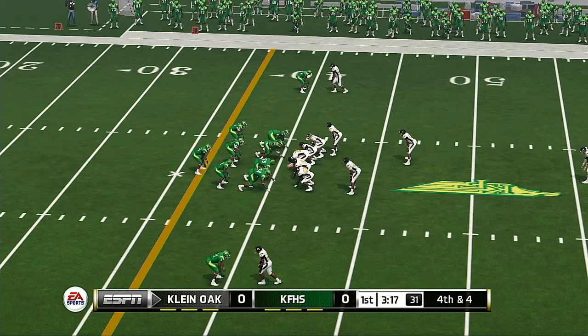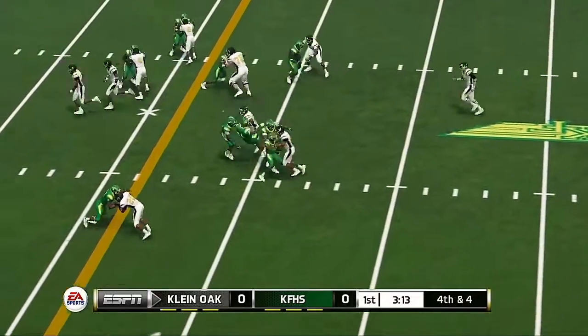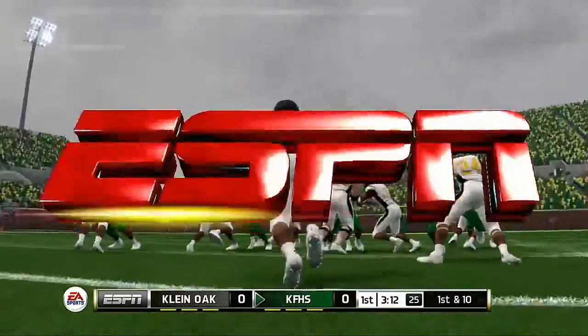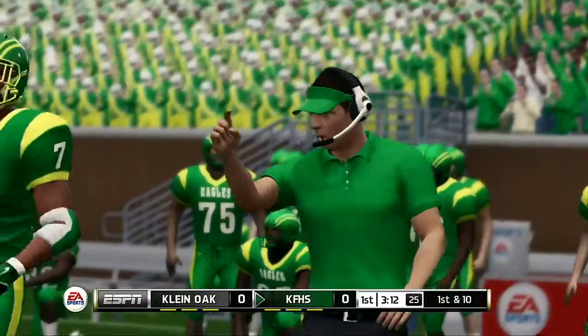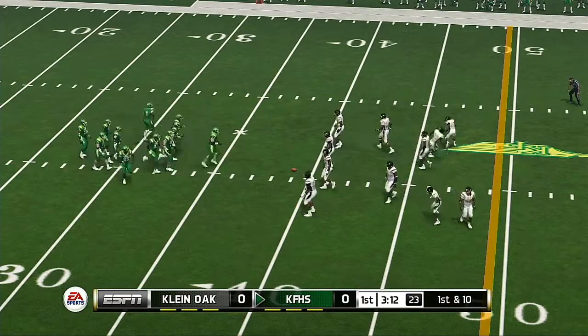He's going to try to coffin corner this one. He punts. No, he faked it. And down he goes at the 39. Big stop by the defense. So let's see what the offense can do as they come out onto the field.